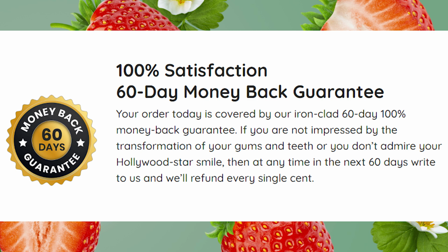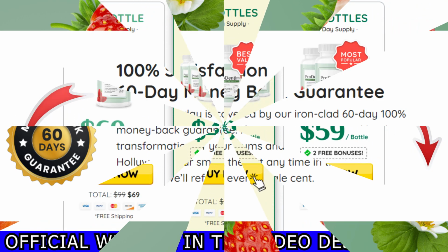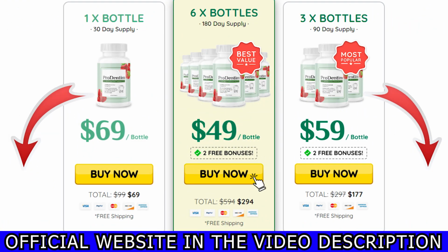It has a 60-day money-back guarantee. That means that within 60 days of taking the ProDentim, if you simply don't want to take it anymore, ask for a refund and the support team will help you get all of your money back, all right? But just remember, this is a natural product, all right? So you must use it every day without any interruptions to get the desired results.